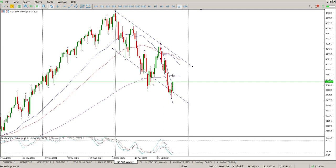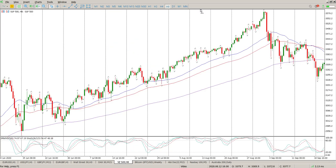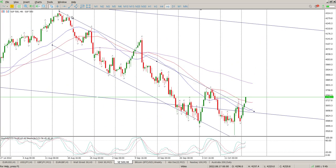There's a couple of areas that we need to pay attention to, but I'll get to those on the 8 hour. There is this little channel inside the channel, and that's the one I am looking at, off the 8 hour. You can see there is our downward channel. For all intents and purposes, we have broken this, and we are now looking for a retest that is successful.